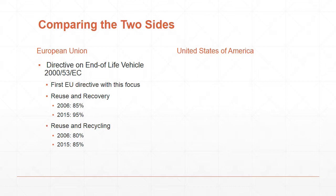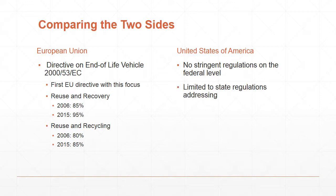But compared to the U.S., the federal government has not really done much. There are not really that many stringent regulations coming from the federal government of the United States. Most of it comes from the state. Usually that just means things like labeling on water bottles. You can't put certain things in landfill, things of that nature. Usually California is the front runner for us to do those kinds of things.